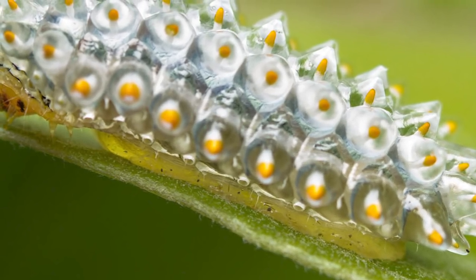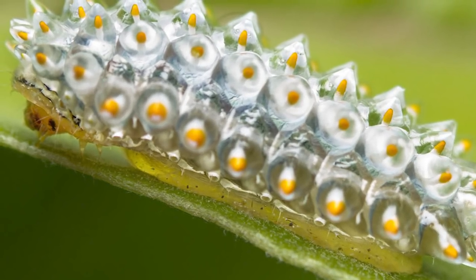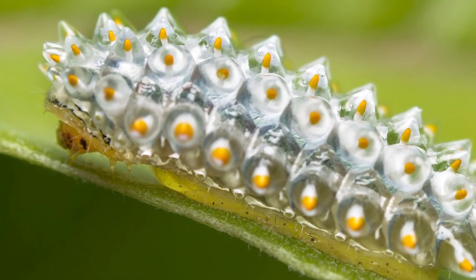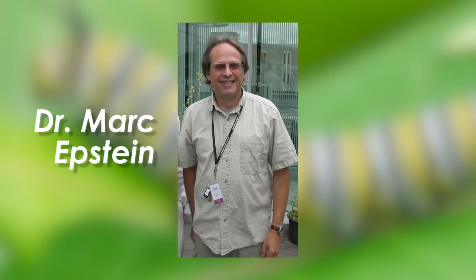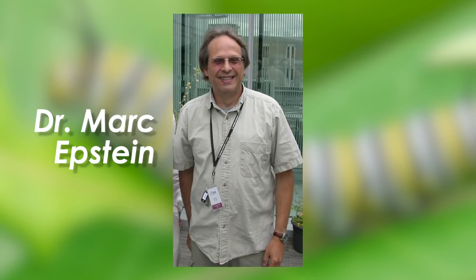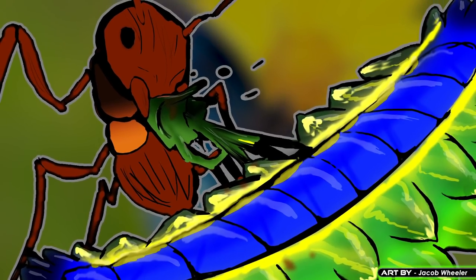When an attacker comes upon the hapless larva and tries to take a bite, they get a mouthful of jelly and a spine. That can't be too good for your oral health, right? That's what the researchers tried to prove when they put these caterpillars to the test. Entomologist Dr. Mark Epstein and colleagues conducted experiments on the caterpillars by exposing them to ants. They placed caterpillars in a petri dish and put a few ants in to observe what they did.